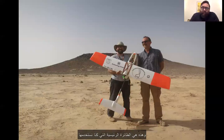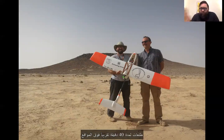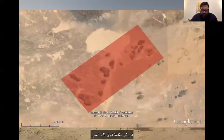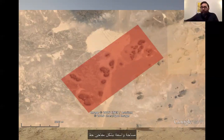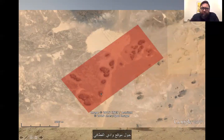This was the primary drone we were using in 2016, the fixed wing drone, which was able to do about 40-minute flights over the landscape with a single camera in the belly of the plane, recording thousands of photographs per flight. The ambitious goal we had for this project was to use the drones to cover a surprisingly large area. Our proposed survey area is 32 square kilometers around the site of Wadi Katafi.